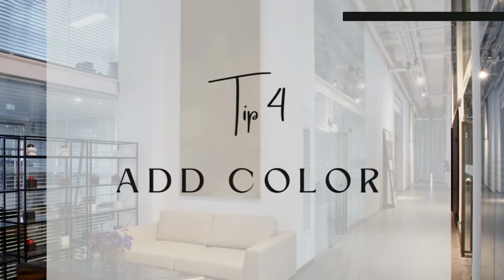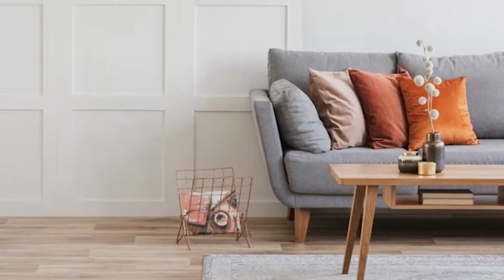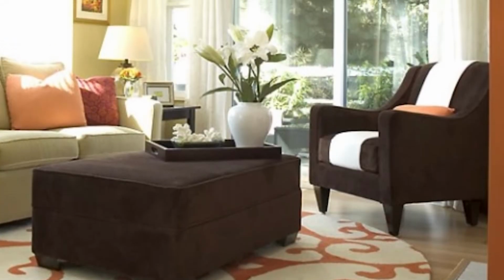So moving on into our next tip is to add color. Add a little pizzazz to your space by adding color. You can incorporate color without paint if you're non-committal, like some people I know. Add color through your textiles, a throw, and a few pillows. You can also add a rug if you're feeling bold enough.